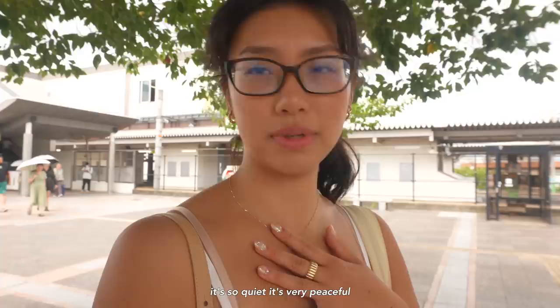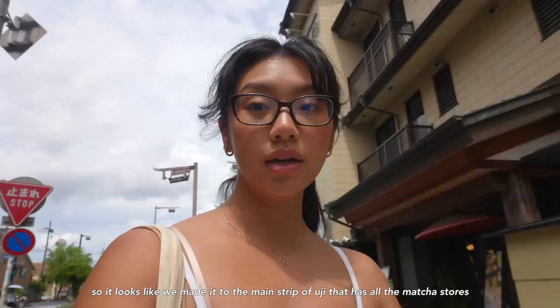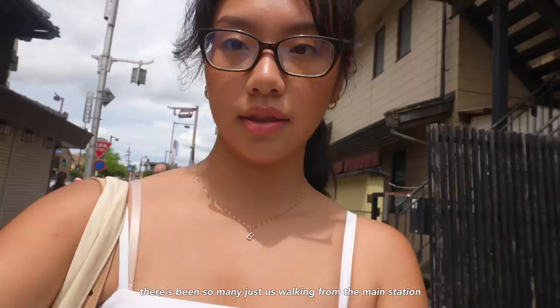Right now we're just trying to find the main street in Uji that has all the matcha things. So it looks like we made it to the main strip of Uji that has all the matcha stores. There's been so many just us walking from the main station. We're gonna get lunch and then find something sweet to eat.